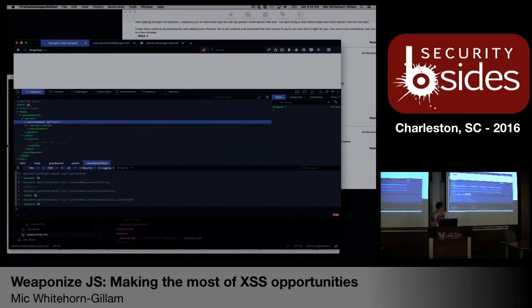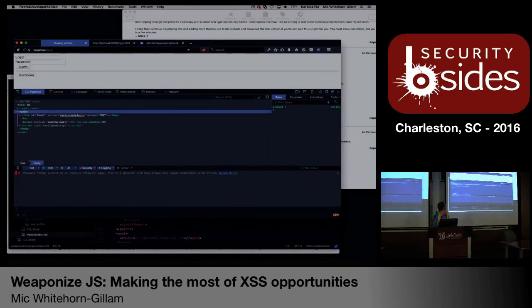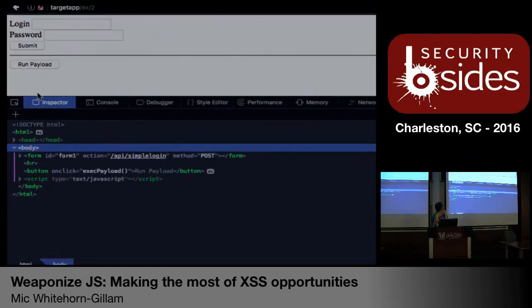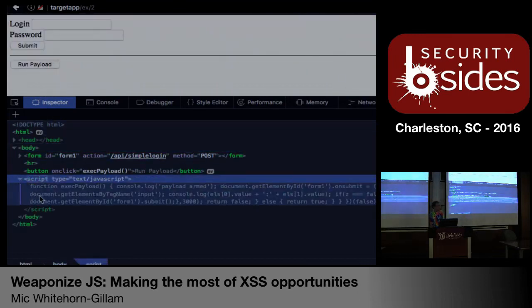So, going back to where we'd moved on to, try this again. By the way, I like to work it out in the browser when I can. So I've just changed it on an exec payload button because I figured, hey, I'm doing a presentation, it's probably going to go wrong. So I wrote it in advance and stuck it on a button. But there's my actual script.